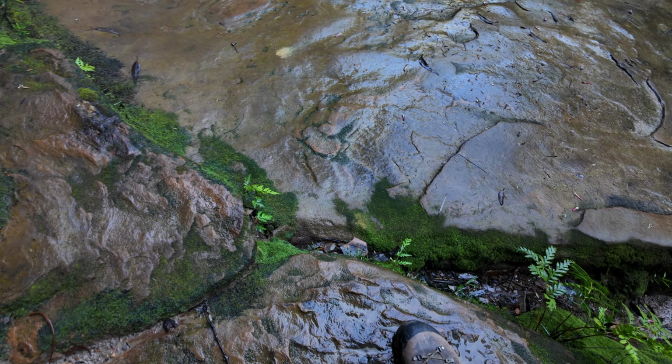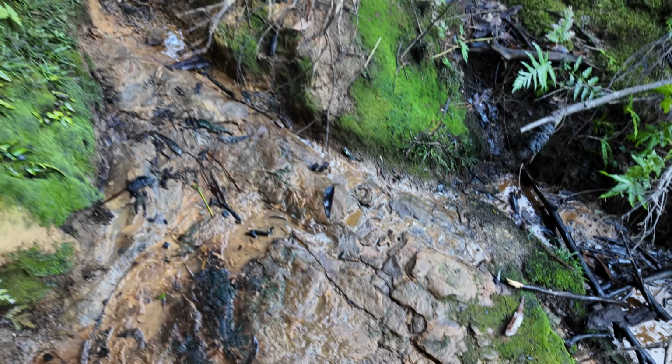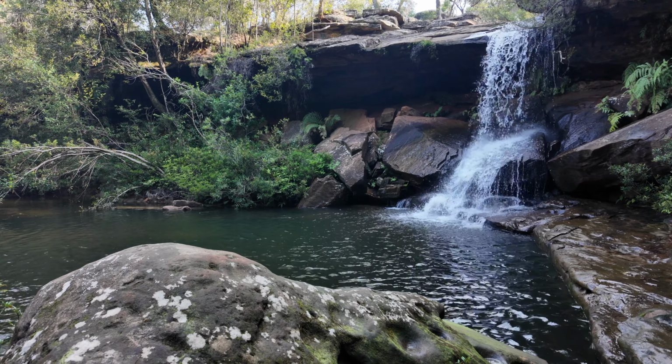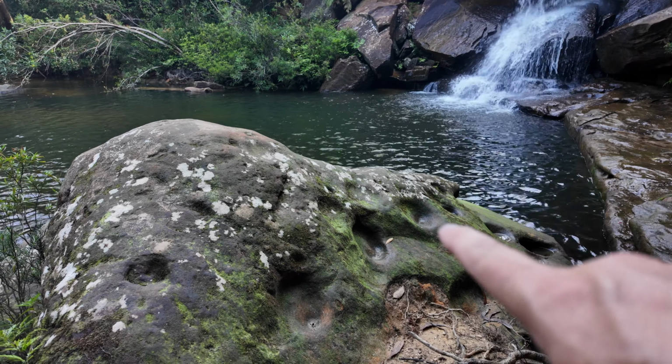This is super slippery, this rock. My God. Lucky I've got these boots on, they're pretty grippy. But geez, that's slippery. All right, I think I like this side. If you have a look down here, there's this really cool rock that's got the holes in it. I think that's really nice.